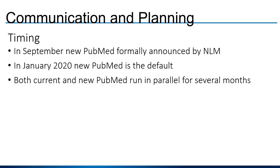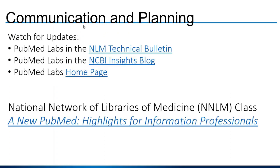After it becomes the default, both current and new PubMed will run in parallel for several months. So there is not going to be a day when you are presented with a new PubMed and you can't get back to the old PubMed. Both systems will be there for several months, and then at some point, with warning, current production PubMed will be sunset.